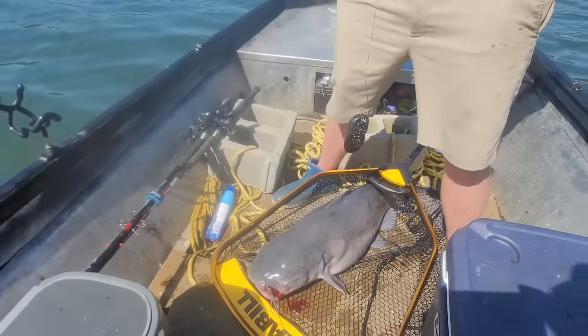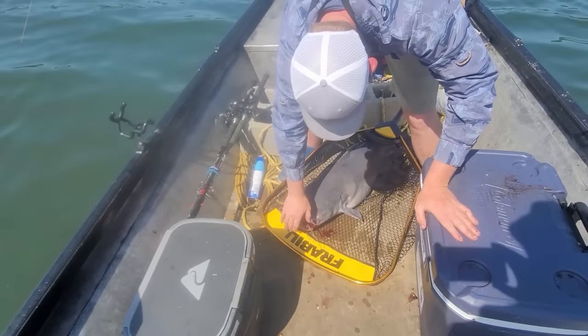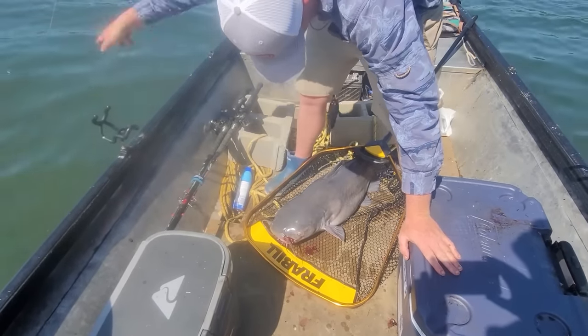Pick that sucker up. Take a picture with him. He's a big one. Jesus.